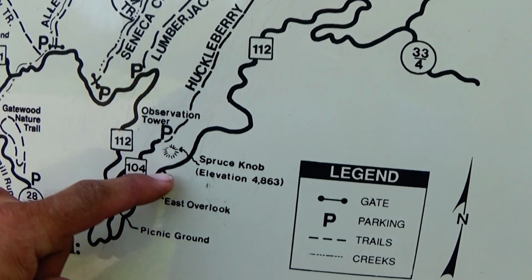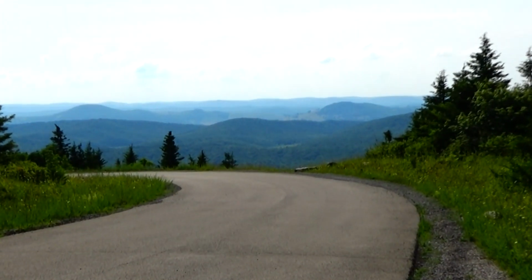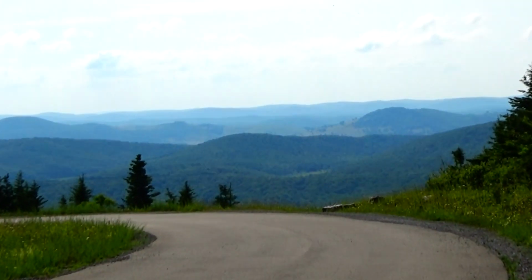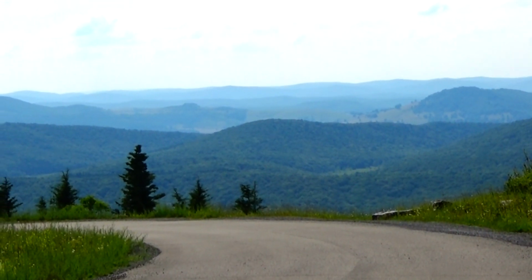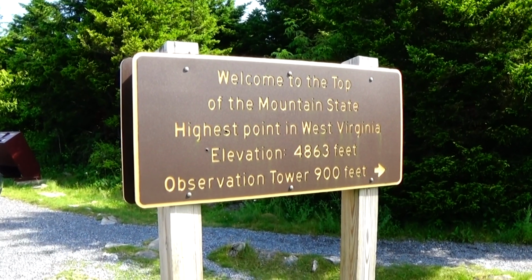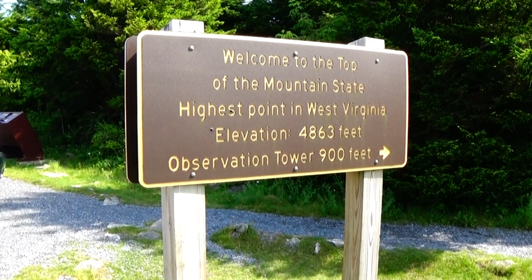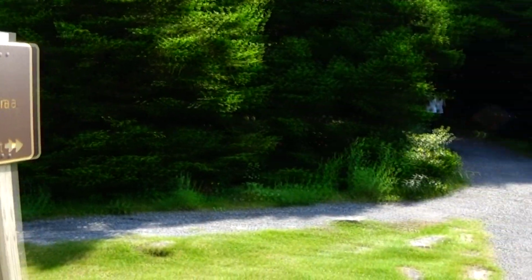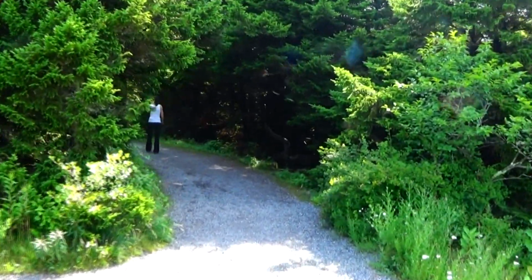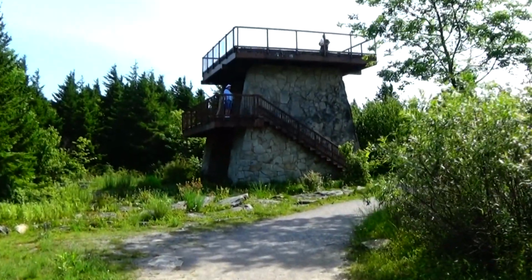And now we're going to take a hike up to Spruce Knob summit. And here's some of the views. And that's the area that I took some video from last night of the sunset. Now we're going to go up to the Spruce Knob lookout. The elevation is 4,863 feet, the highest point in West Virginia. And it looks like it'd be 900 feet up this trail. And that will be the Spruce Knob lookout.